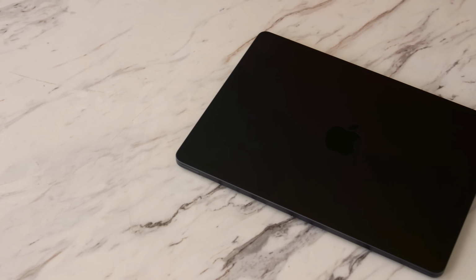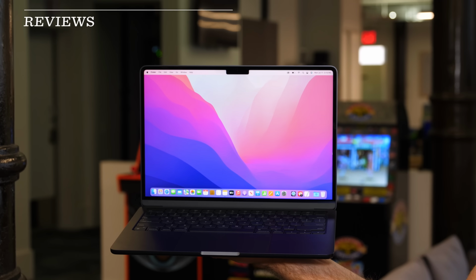Apple has a new version of its iconic MacBook Air. This new for 2022 version has some big changes both on the outside and the inside.